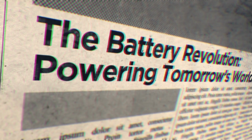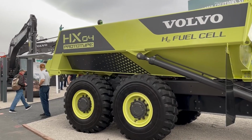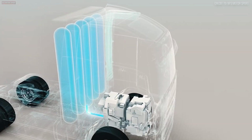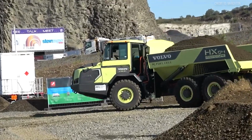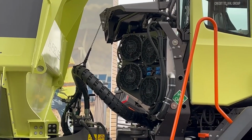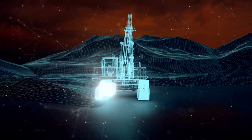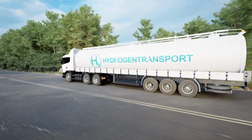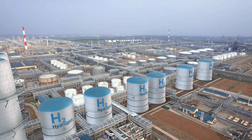While the industry is focused on battery electric systems, Volvo quietly began testing hydrogen fuel cell prototypes. Hydrogen addresses electric equipment's biggest limitations: extended range, fast refueling, and consistent performance in extreme conditions. A hydrogen-powered excavator could work 12-hour shifts in Arctic conditions and refuel in minutes. But hydrogen infrastructure is even less developed than electric charging networks.